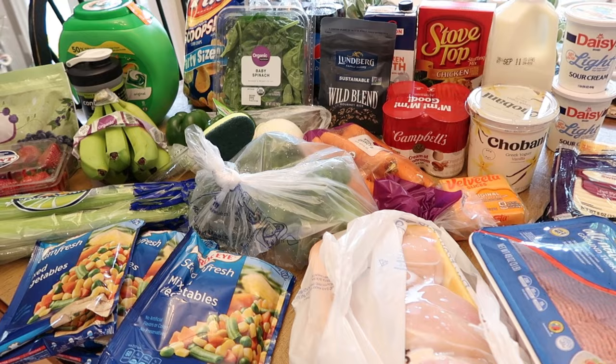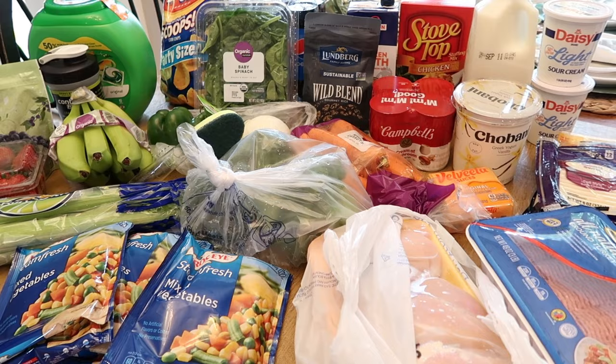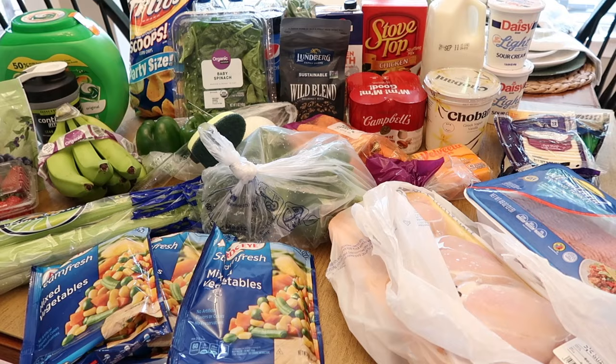There's only been probably a dozen times where I've had to substitute something that I really needed for a recipe, and I find that their quality is really good and I think their shoppers are really good. I think I've only been unhappy with a couple things over that amount of time, so if you haven't tried them, I really highly recommend them. Let me share with you what I picked up today.